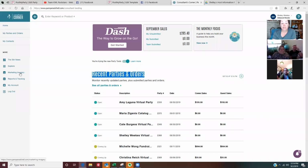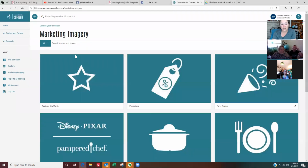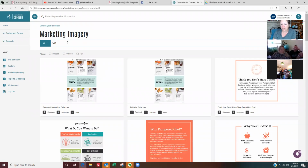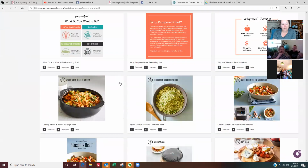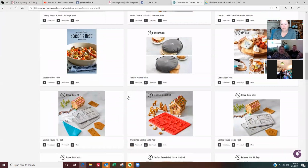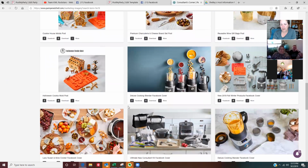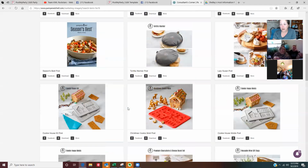The place where you find a lot of these gorgeous pictures and images for the season is called marketing imagery, which makes sense. It's all very intuitive, and it runs really well just from your cell phone. So if you put in fall winter 19, FW19, you can find a lot of the really well done pictures that you can use in your parties.